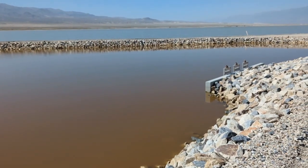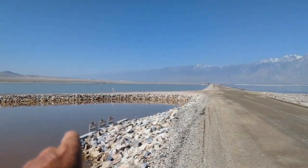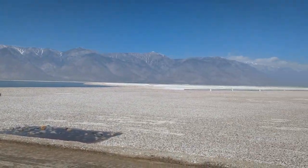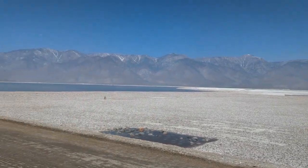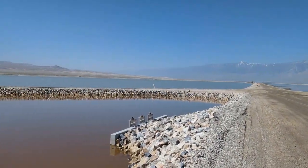Look at the color of this one. It kind of looks brown. The one on the other side is kind of a blue color. And this one's kind of blue. This one's full of rocks. They're all managed differently for the different types of wildlife and bird life that inhabit them.